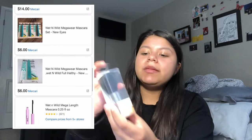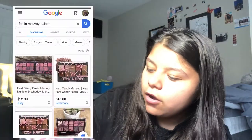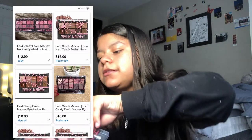She also got me this brush, I assume to blend my foundation out, and I actually really like this brush because of the bottom. I don't know, it's just really cool and cute for me. I think it will feel really good on my skin when I put it on. And then she got me a palette, and this is the Feeling, I don't know how to say that, but you can see the palette here, and they're all really shimmery colors.